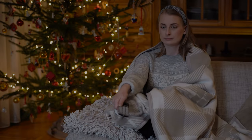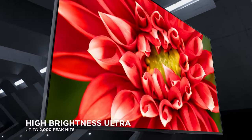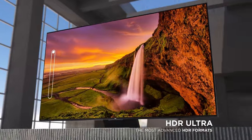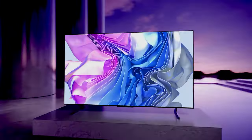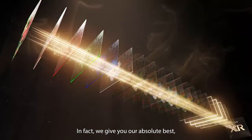Are you tired of squinting at your outdated TV? It's time to upgrade to the ultimate in entertainment luxury, a 4K TV that will make you feel like you're right in the action. These bad boys are the creme de la creme of TV technology, with jaw-dropping picture quality and colors so vibrant they'll make your eyes pop.